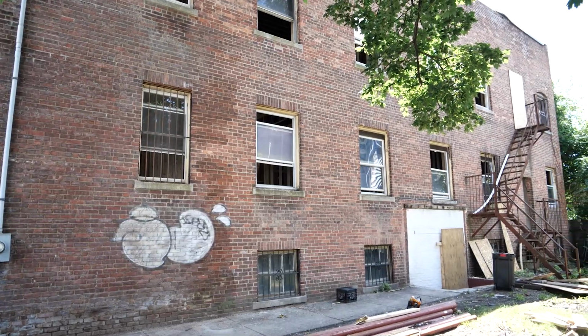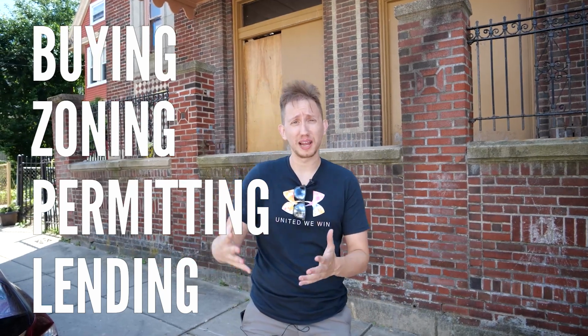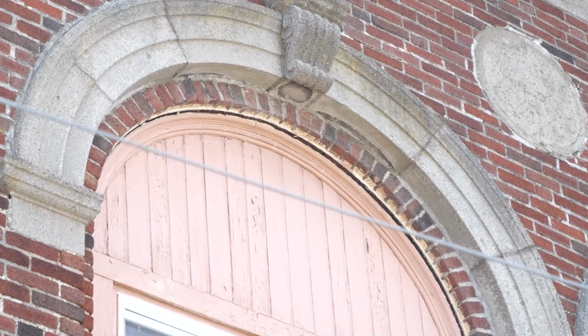You guys can see just how crazy of a building it is inside. The ceiling heights are amazing. These are going to be beautiful brick exposed lofts here in Boston. And then I'll give you guys details about how we went about buying the building, zoning the building, permitting it, how we brought in different types of lending from construction lending to a private lender. So I'll give you guys all those details. So let's get after it right now.